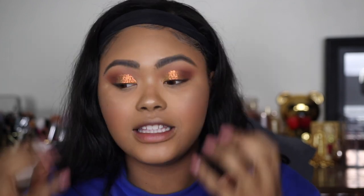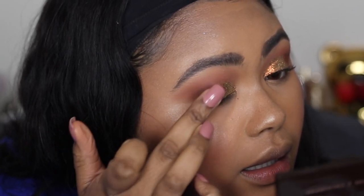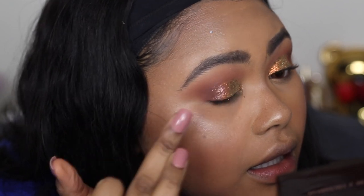Oh my god. I wish y'all could see this in person though, because y'all not getting nearly what I'm getting in person. Like, the sunlight on my lids, yo, is just, oh my god. I'm about to cry. Okay, I am gonna put a little bit of Nillionaire where the matte color and the glitter meets, just so that we can have a little bit better blending situation there. It's so beautiful.